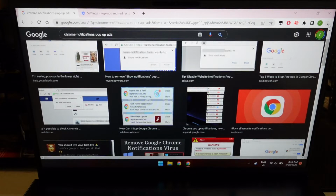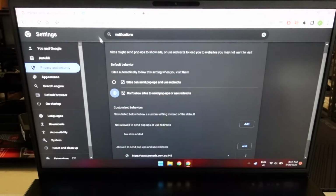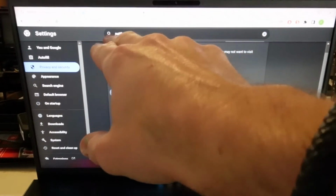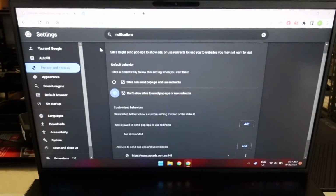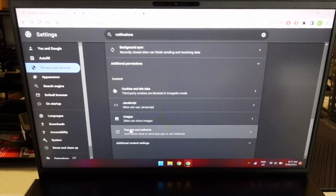You'll have to go to the top right hand corner, click on the three dots, click on settings, and once it's loaded up settings, up the top here, type in notifications. After you type in notifications, we want to go to pop-ups and redirections.